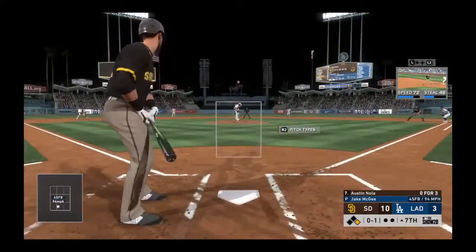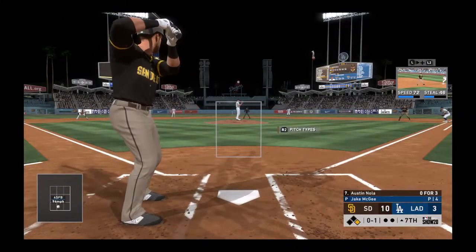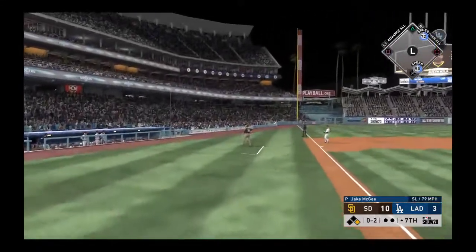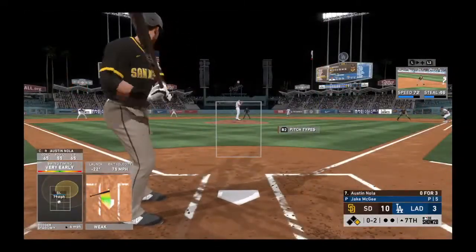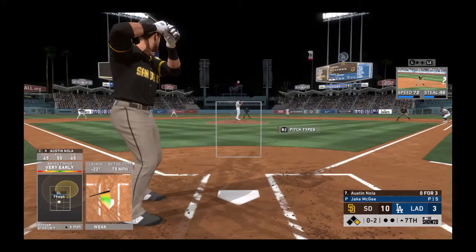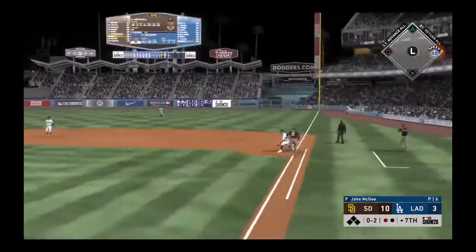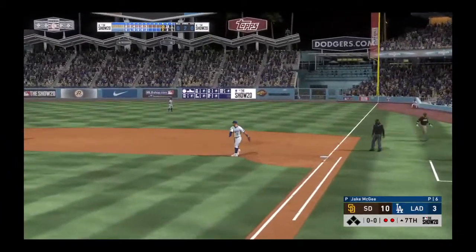Austin Nola is at the plate now as he looks at strike 1. The 0-1 on its way. Little chopper back to the mound. To second for 1. Return throw is in time, and what do you know, they do get the double play.